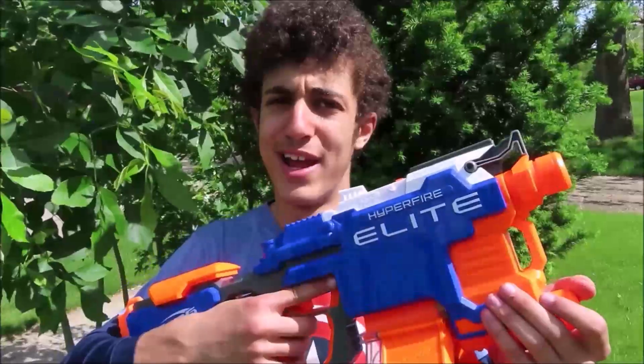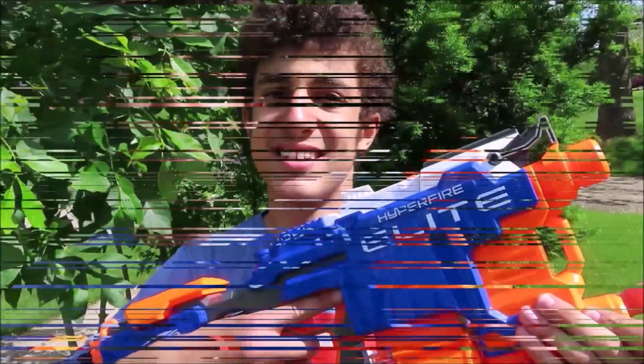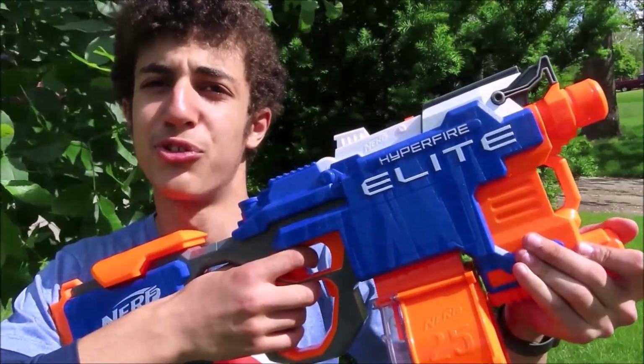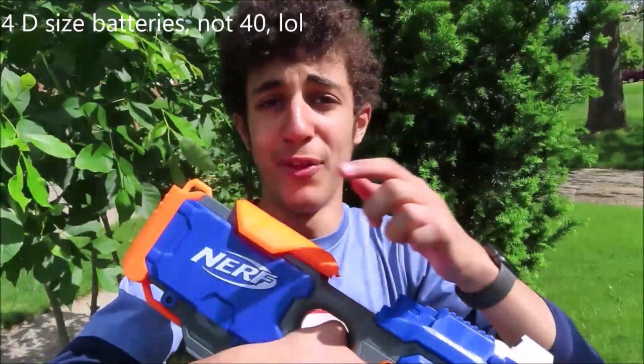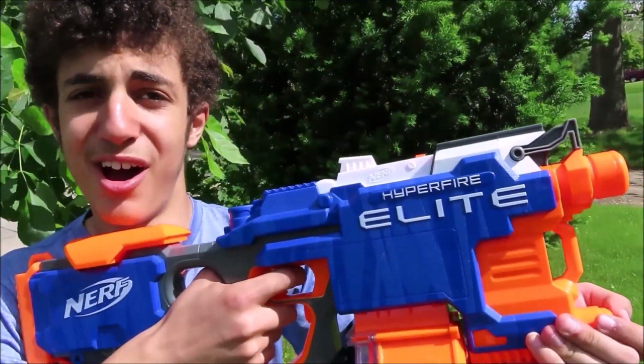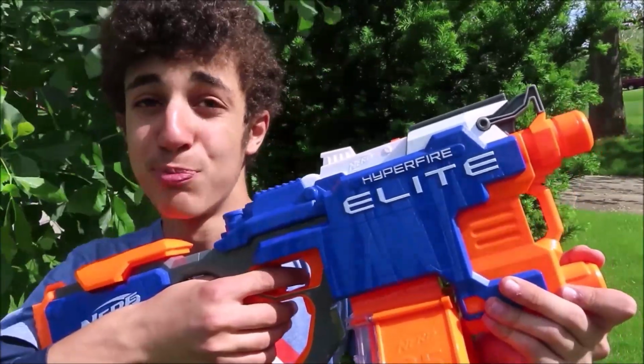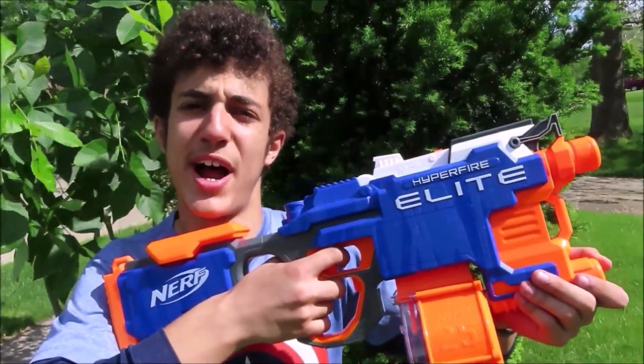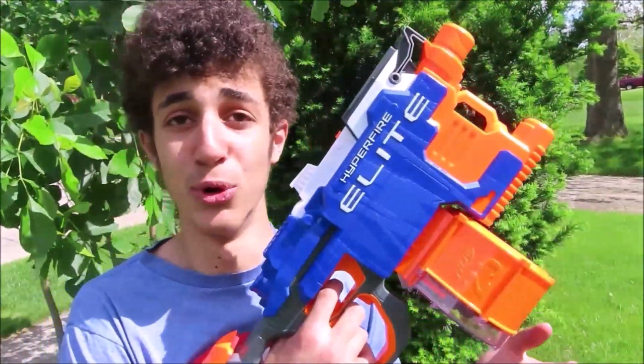Moving on to the Hyperfire. The idea of the Hyperfire was a little bit different. It was just designed to shoot fast. Nerf Hyperfire released in 2016, making it the successor to the Nerf Rapidstrike. It takes 4 D batteries that are put in the back, making this a pretty back-heavy gun. Because it shoots at 5 darts per second, it shoots fast. Due to this heavier design, it might be a little bit harder for younger audiences to run around with the Hyperfire. If you can hold it, it's definitely worth using in Nerf battle.